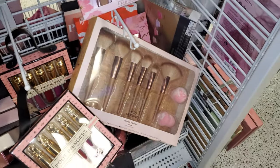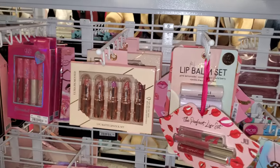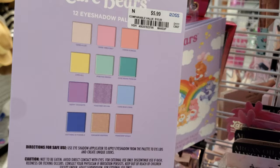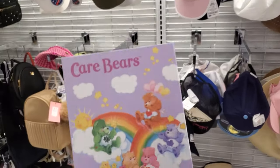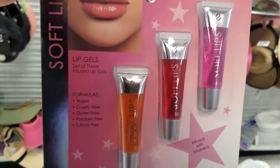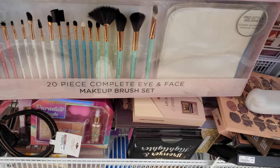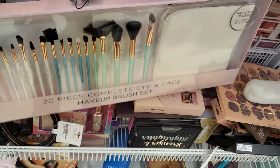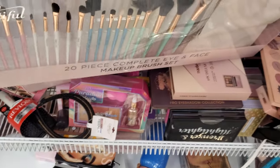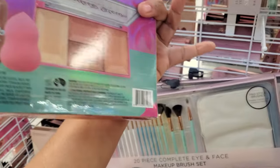More Paris Hilton. The brushes. Her lipstick, of course. Let's see, I found one up here. Look how cute. I found Care Bears eyeshadow palette. This one is $5.99. Ooh, they had one in Burlington, but I think it's by Wet n Wild. And $3.99, the lip gloss set. It is vegan, cruelty-free, gluten-free. Look at this large makeup brush. You get the bag, makeup brush, beauty and eye set. That's huge. Let me find out how much it is. Oh, is there no price? It's gonna be $15 here. What is this one? Oh, like a glowing one for $7.